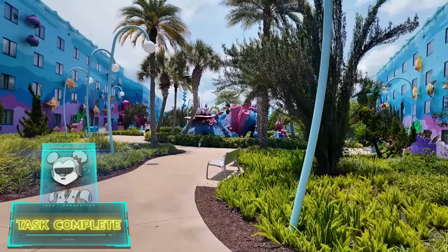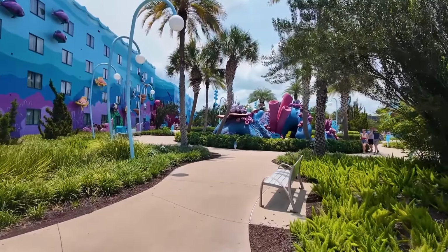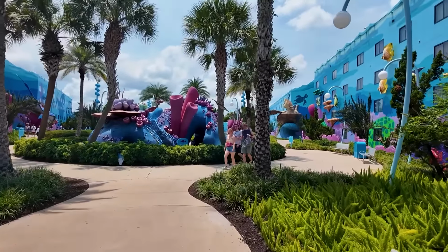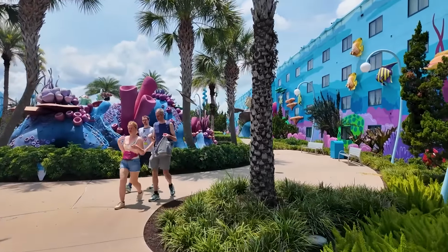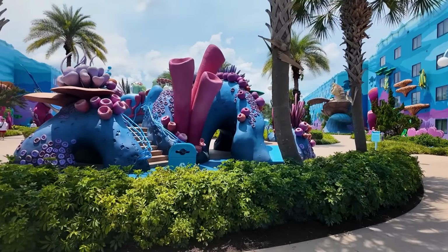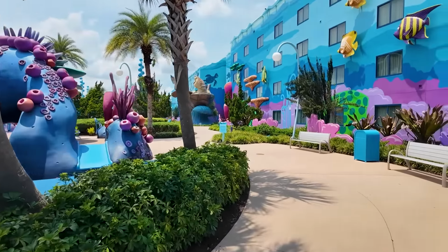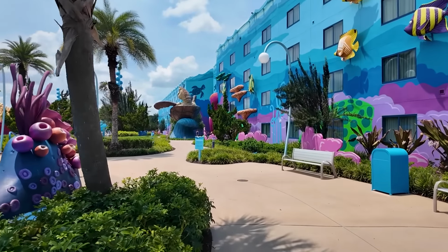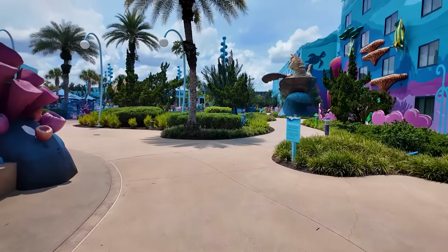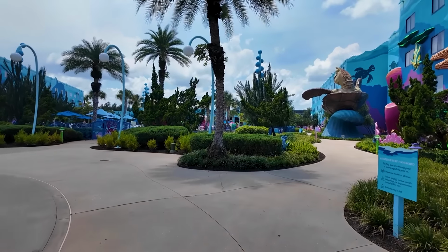Art of Animation is truly one of my favorite resorts. I just think it is so big and great. It's like larger than life kind of Disney style. You can find Cars over here, you can find Little Mermaid, and you can also find Finding Nemo. There's kind of some irony in that saying, but yeah, all of that's over here. Oh, there's also a Lion King section, and there's tons of these massive statues all around, so you and your kiddos can see all of your favorite characters.